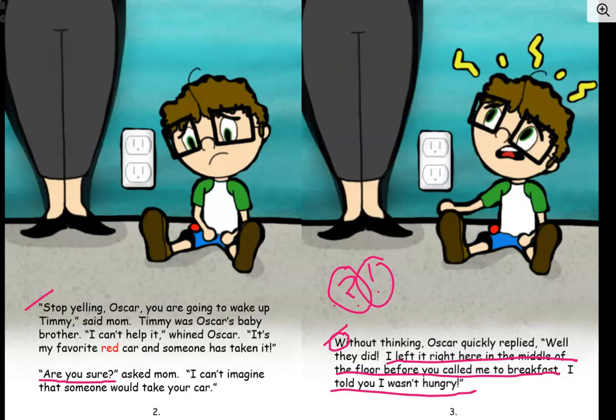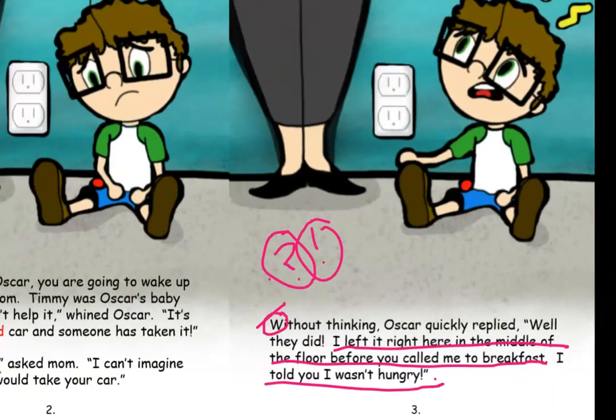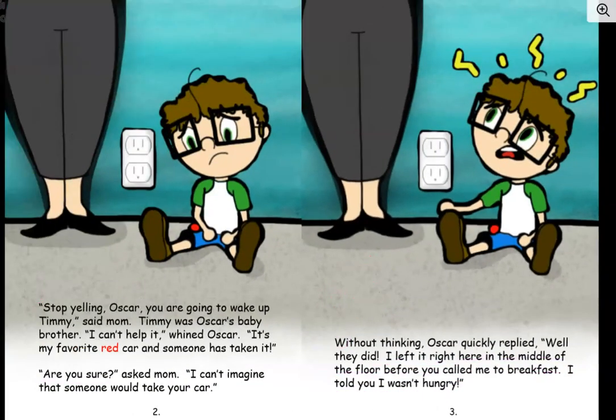If this was ended with just a period, this is getting big. I knew I would do that. If this one right here is ending in just a period, say it was an exclamation mark, it would say, I told you I wasn't hungry. But it's ending with an exclamation mark. So that way you know to kind of emphasize it. I told you I wasn't hungry.